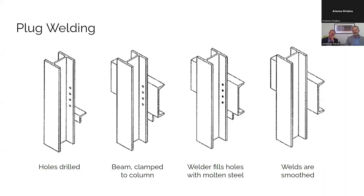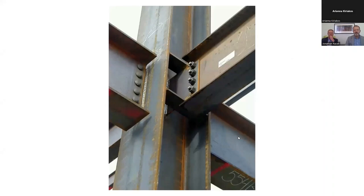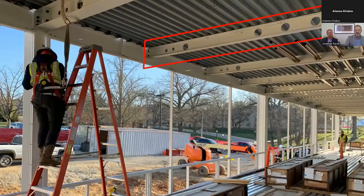The welder fills those holes with molten steel, and then everything is smooth and cleaned up. Now contrast that with another detail, a steel detail, which is a bolt system. And you can see, if Mies had gone this direction, obviously it would have a very different feel. You would not have that elegant floating feel that the two buildings accomplish.